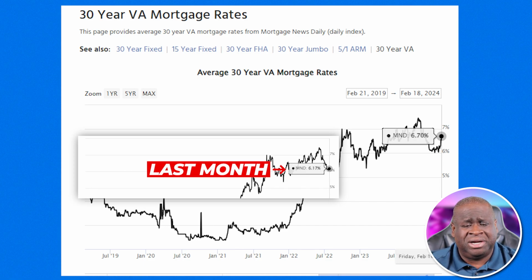Just be watching those rates. I'm sure they at some point are going to come down to the 6s again for those of you on conventional mortgages. But watch out for that. It is better to go ahead and secure a house before the spring market because the spring market is anticipated to be very strong this year.